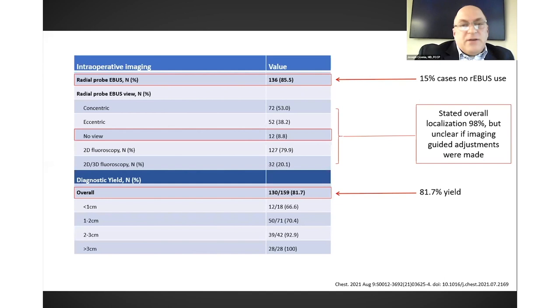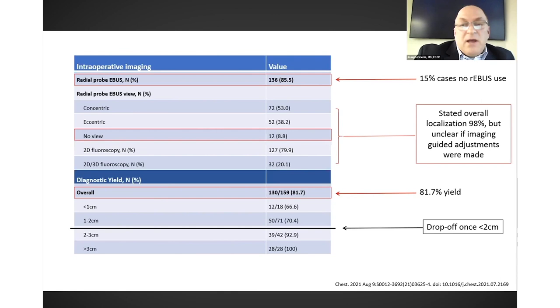If you look at their yield, their overall diagnostic yield was 81%, consistent with what we've seen before. However, if you divide this up between nodules bigger and smaller than 20 millimeters, you're going to see a big drop off once you get under 20 millimeters. But I think this is consistent with what we've seen before. Again, it's real world patients, real world situations. First 130 or so nodules. And again, a courageous trial to put out there when you don't know what the results are going to be. And I think they had a pretty good yield.